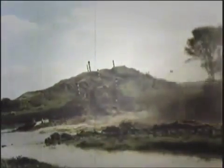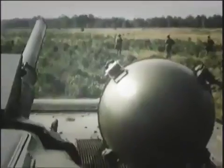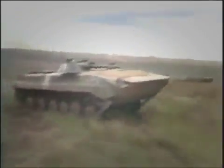With a top speed of 40 miles per hour, the BMP was able to carry a 3-man crew plus 8 troops over a range of 375 miles on all terrain, including water. Also, with its 73mm cannon, 1 7.62mm machine gun, and the ability to fire fin-stabilized anti-tank heat missiles, it seemed that the Soviets were onto a winner.